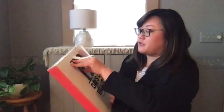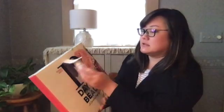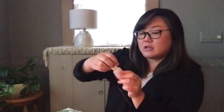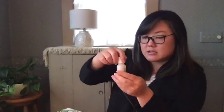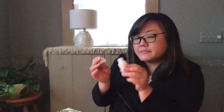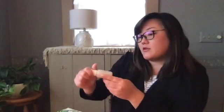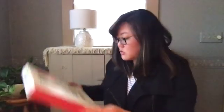Okay, so first off we have a toasted marshmallow shimmer body wash. This definitely looks like a travel size. Okay, let's see how it smells. And there is a little iridescence I can see. Definitely toasted marshmallow. That's a cute little one to throw in your travel bag. All right. Door number 2.